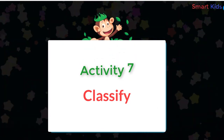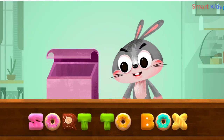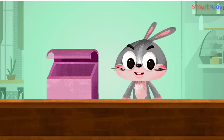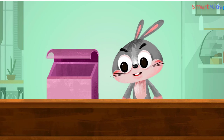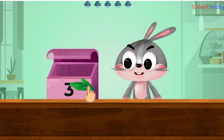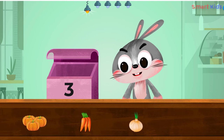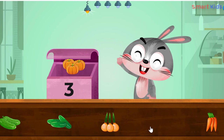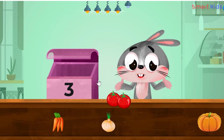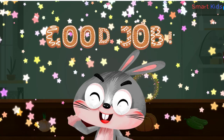Activity 7. Classify. Sort to box. Classify all objects on the conveyor into the right box. This time, you'll classify objects that come in 3. Yahoo! Three pumpkins. Three onions. Three cucumbers. One pumpkin. Two tomatoes. Three carrots. Good job.